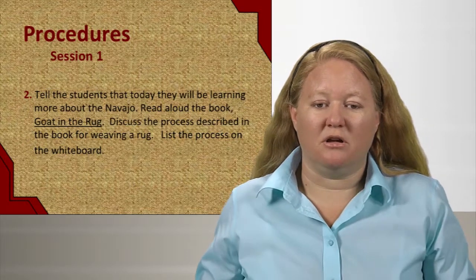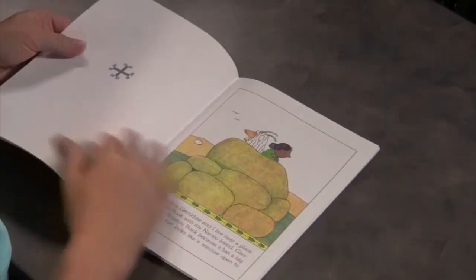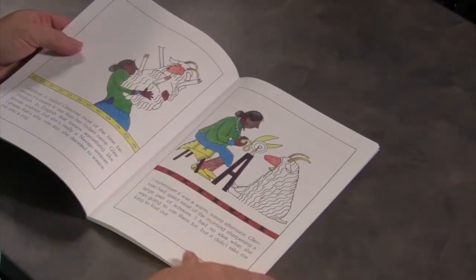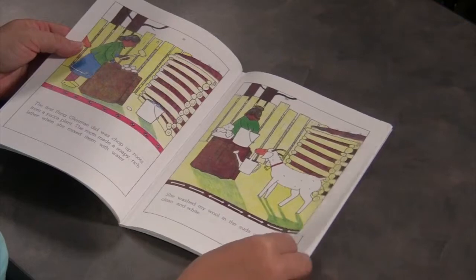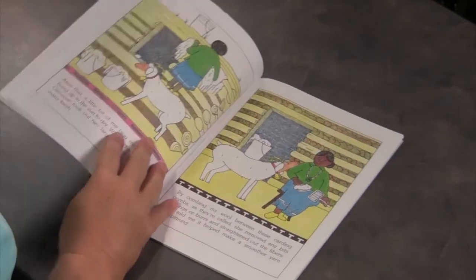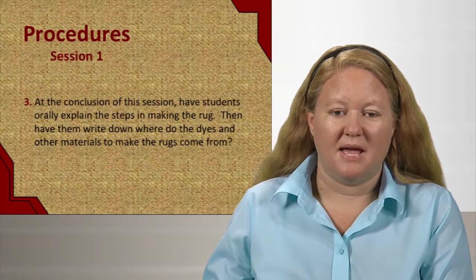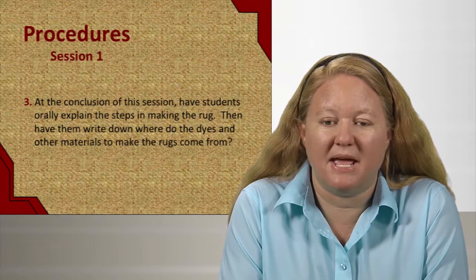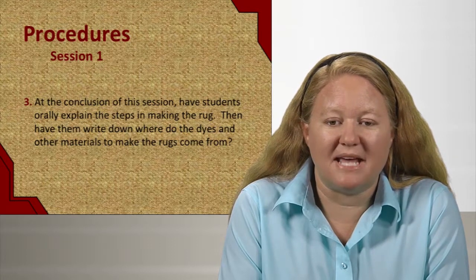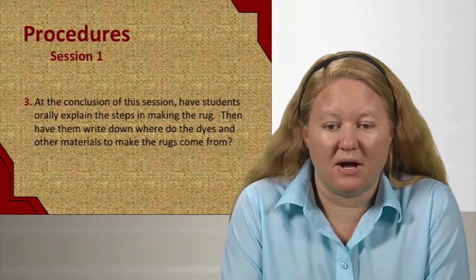Read aloud the book called Goat in the Rug. This book allows you to discuss weaving as per the Navajo Nation, and it includes a story of the process that goes into creating a rug. You want to list the process on the whiteboard. At the conclusion of session 1, have students orally explain the steps in making a rug. Then have them write down where the dyes and other materials to make a rug come from.